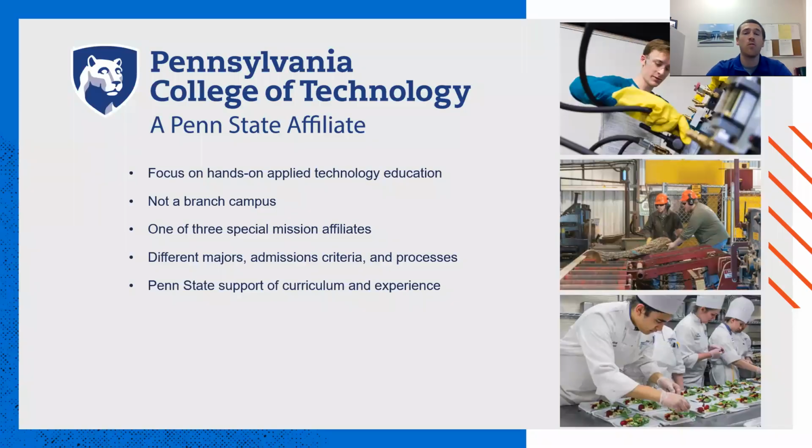We are also a Pennsylvania State University affiliate. We are not a branch campus, as you can see on the screen. Branch campuses are such as Penn State Hazleton, Penn State Wilkes-Barre, Penn State Harrisburg, things of that nature. We are not a direct branch campus. We are a direct affiliate. What that means is that we are one of 3 special mission affiliates. They are Pennsylvania College of Technology, Hershey School of Medicine, and Dickinson School of Law.